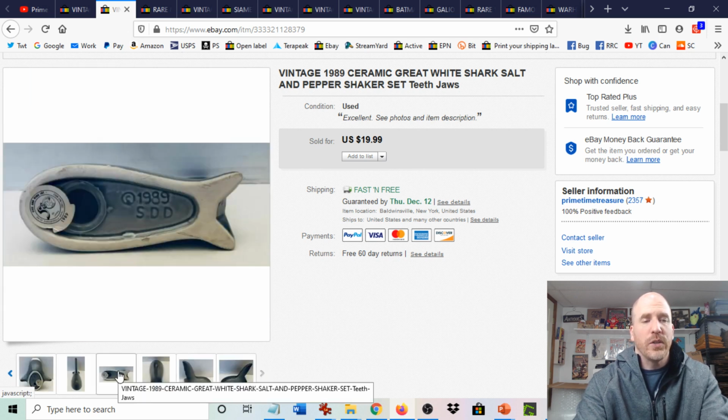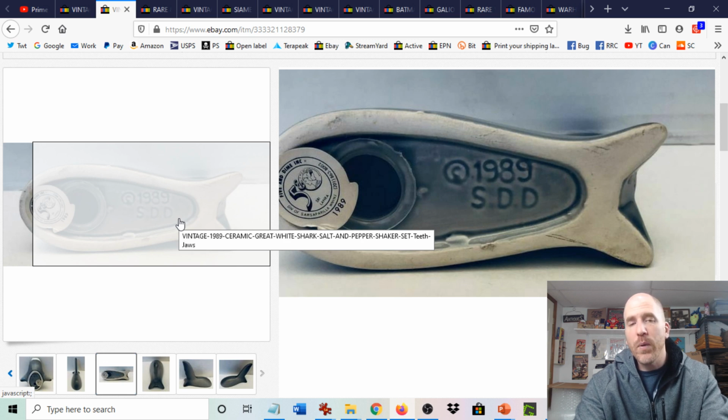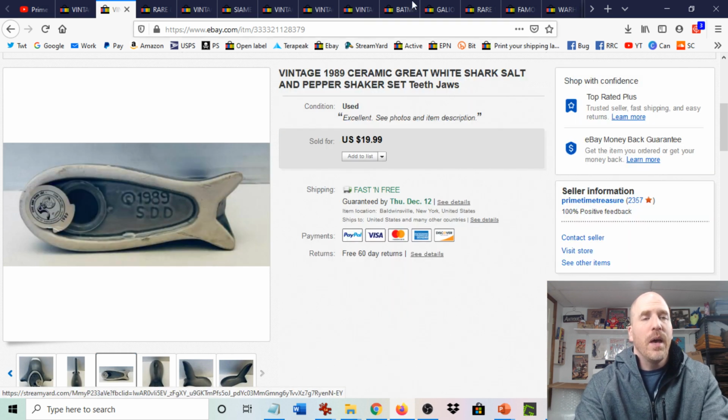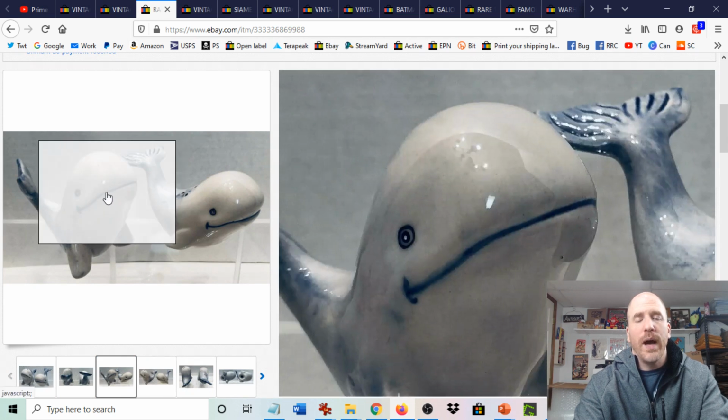You obviously want to show the bottoms, especially if it's something from the 80s. If it has that vintage marking on it, make sure you're highlighting that. Make sure you're showing for salt and pepper shakers that the stoppers are there, and if they're not there, make sure that you disclose that. But with them being on there, with them not being on there, I've still been able to sell them for that $20 price range.